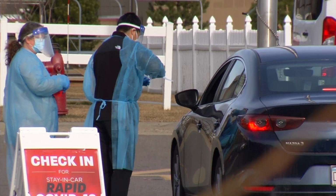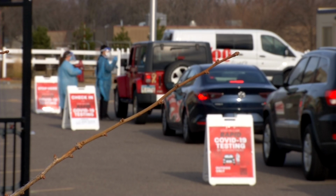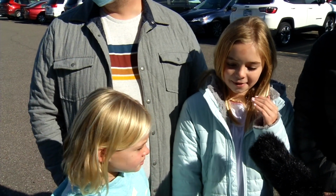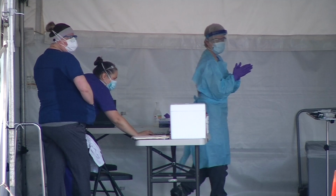Rapid tests, also known as antigen tests, are done with a nasal swab, and they produce results as quickly as 15 to 30 minutes. It only went up to here, so it wasn't like the one that went really far up. But it tickled, and I actually felt like I was gonna cry. Rapid tests are about 80 to 90% accurate.